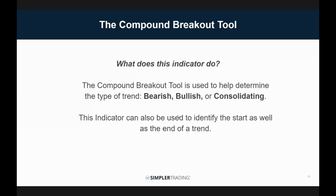What does the compound breakout tool do? Well, the compound breakout tool is used to help determine the type of trend, whether it's bearish, bullish, or consolidating. And this indicator can also be used to help identify the start of that trend as well as the end of the trend.